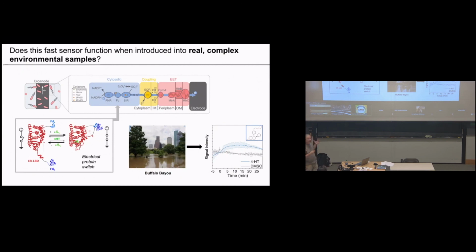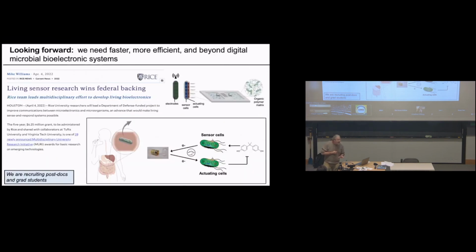But really what we're so excited about is a real-time method for detecting chemicals in the environment and converting that into electrical information. And so this is really where we're at today. We're thinking about a lot more simple designs. And really, I just want to give you a few slides for how we're looking forward.